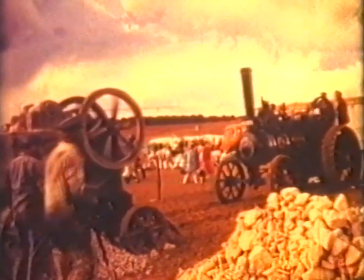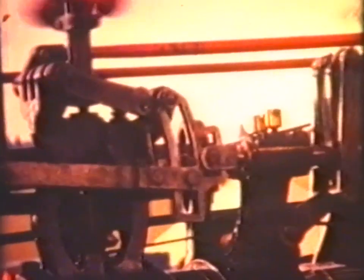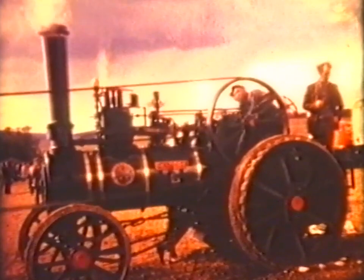When you think that before the traction engines came along, most tasks were done by horses, it's no wonder that the order books at traction engine factories were full. These farmers and contractors wanted an easier life, and the traction engine was to them the answer.